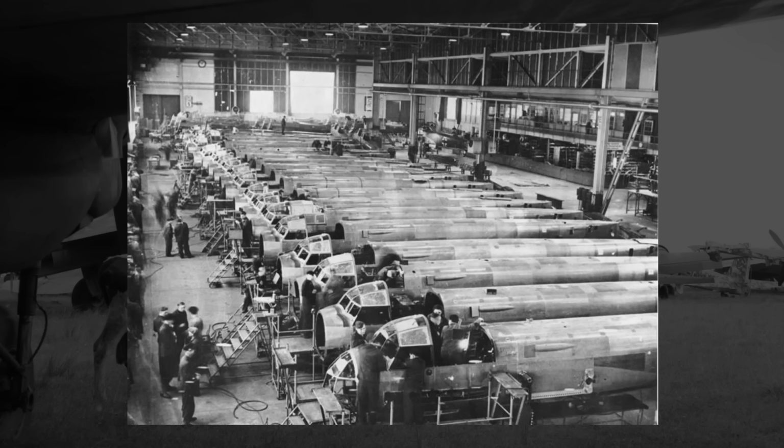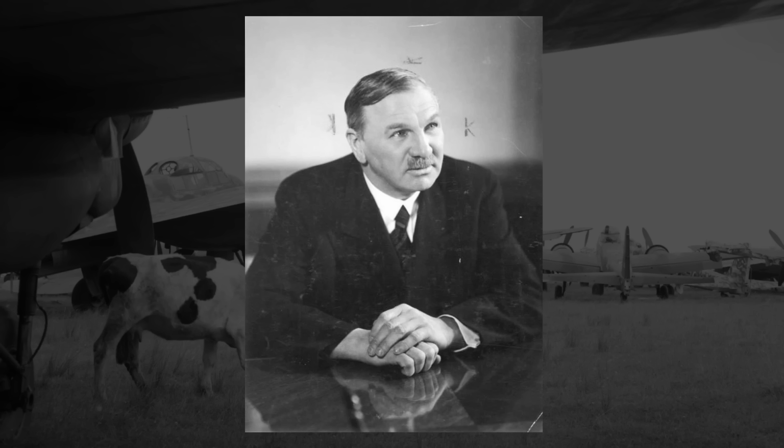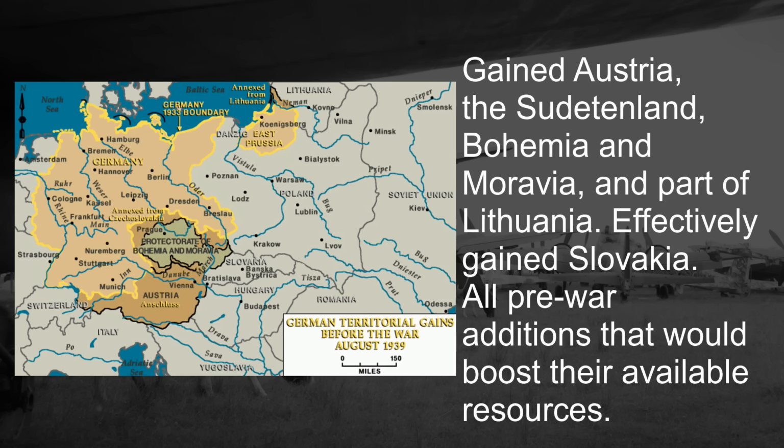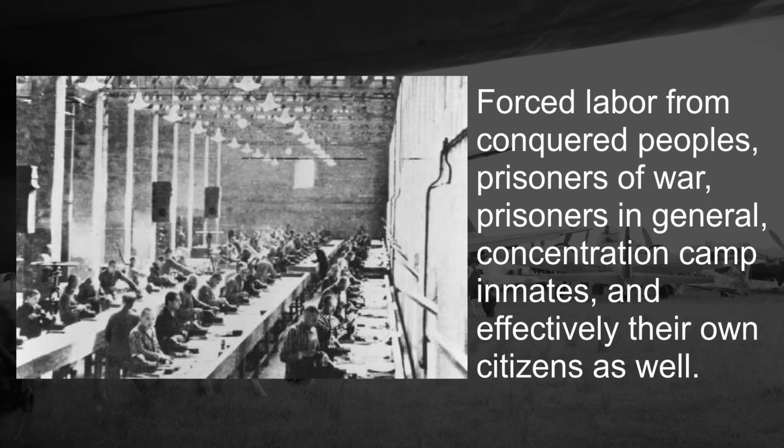This problem was well known even before full-scale production of the 88 began, which led to the director of Junkers, Heinrich Koppenberg, receiving an order from Hermann Göring that Koppenberg was now effectively the sole leader of the 88 project. He would control all of the factories and sub-factories and subcontractors that were part of the project, in an effort to sort of cut through the red tape, as it were, and forcefully ramp up production. Of course, this didn't immediately work, as evidenced by the 12 available planes at the start of the war, but as Germany started gaining territory, both pre- and post-start of the war, they would gain resources and factories and people that they could force into labor.